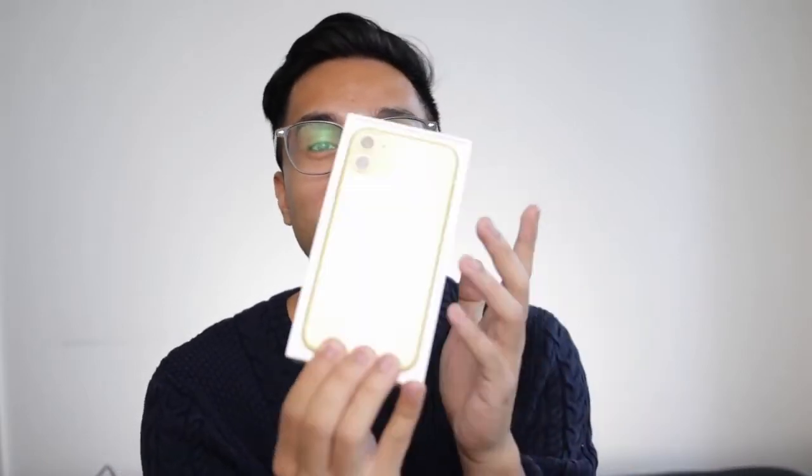And I'm not scared of it because, as you all know, we can always buy a cover that will cover up the color of the iPhone. But this time I got a clear one because I want the yellow to show. I actually just want the yellow. I don't know why I want the yellow. I just want to be different. If there was a blue color, I would have gotten the blue. So this is the phone. So here it is, the yellow iPhone.